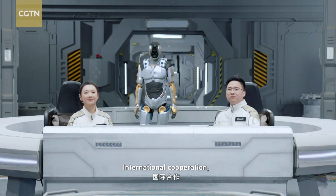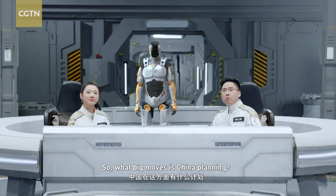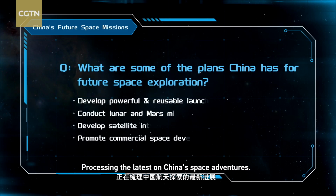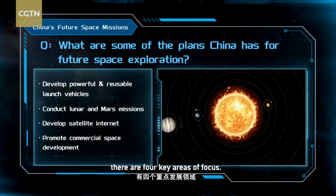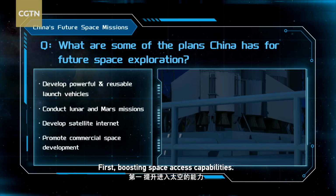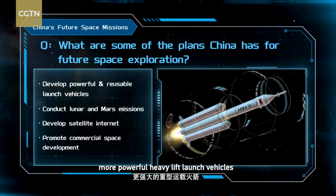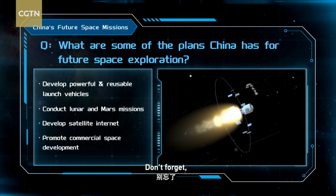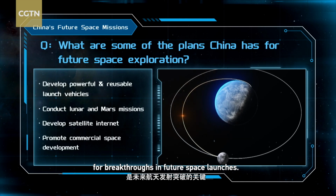International cooperation, key to unlocking the universe. You are spot on, TechnoBot. So what big moves is China planning? Processing the latest on China's space adventures. According to the China National Space Administration, there are 4 key areas of focus. First, boosting space access capabilities. Think bigger, more powerful heavy lift launch vehicles and reusable space transportation systems. Don't forget, efficiency and green tech are paramount for breakthroughs in future space launches.